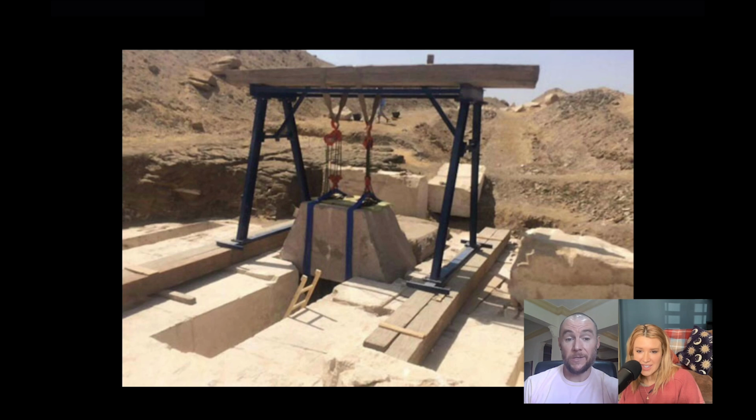So now this site has basically been completely abandoned. Wow. Because they didn't find anything there. They were like, all right, we're going. There's nothing to see here. And it's not necessarily an off-limits site like Abu Seer and Abu Garab, but it's definitely not a tourist site. And you'll see in the video how difficult it is to get out there and exactly where this thing is located.